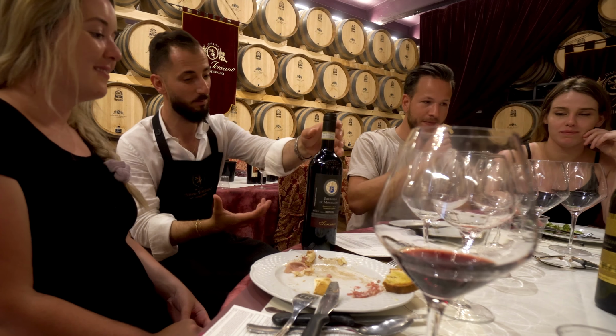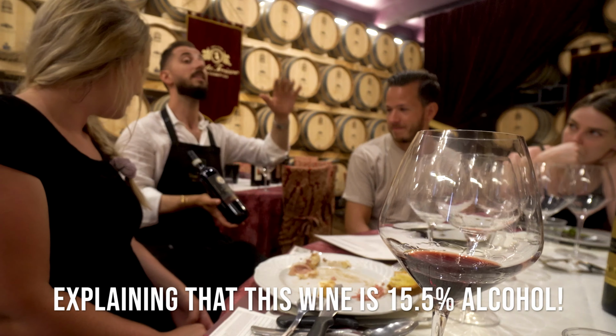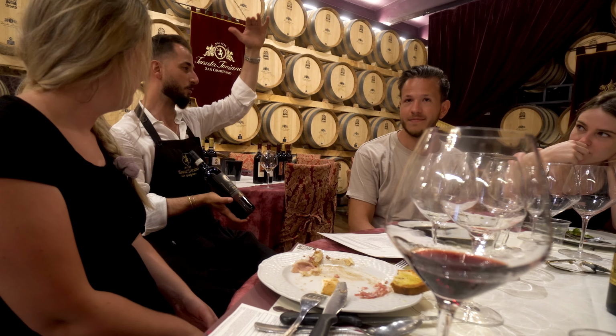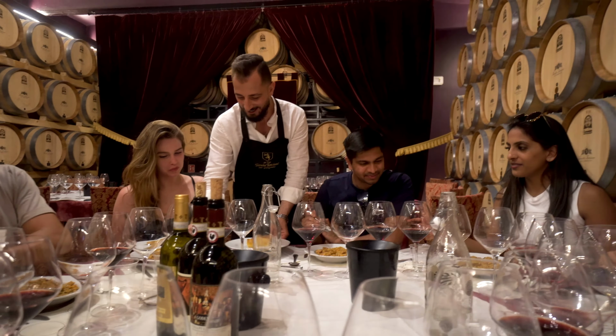In fact, Brunello di Montalcino is the only red wine in the Tuscany region to get 15 or 15.5% the volume of the alcohol. Very hard to be a Tuscany red wine. And then my grandmama's lasagna. So we have this fourth wine, which is very full body and goes well with food. You have to eat it with heavy food.